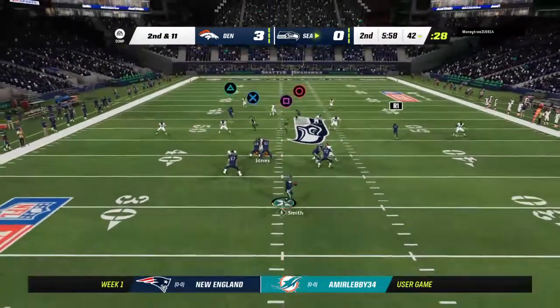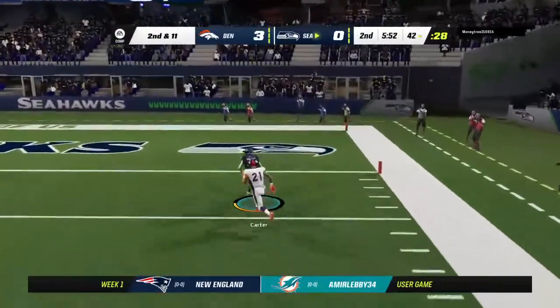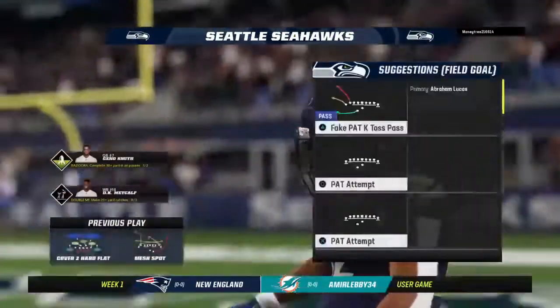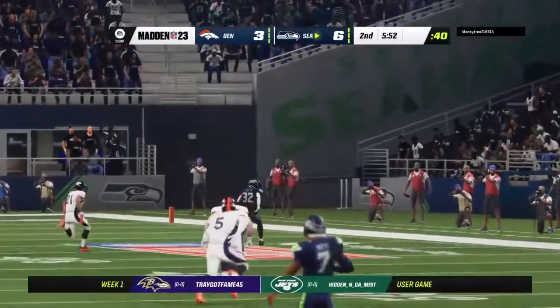Throwing now is Geno. Flushed to his right. Now he'll let it go deep right side. That's caught inside the 20. Touchdown. Michael Carter, 58 yards. And the Seahawks have taken the lead.